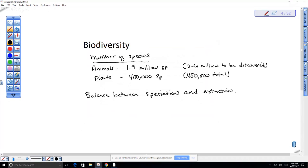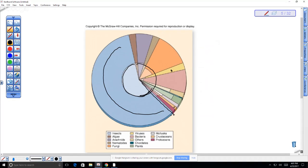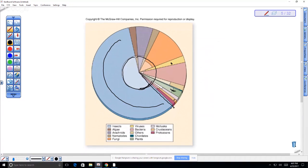If we look at speciation in a little more detail, let's look at this chart. The inner pie chart is the number of species that is known, and the outer pie chart is the number of species left to be identified. You can see that for insects, we still have a huge number left to identify. Compared to, for example, viruses, which are this yellow. And I wanted to show you plants, which is right here. So we still have a lot of animal species left to be identified. Chordates, which we are because we're vertebrates, would be that tiny little sliver right there. That's the number known and the number left to be identified.